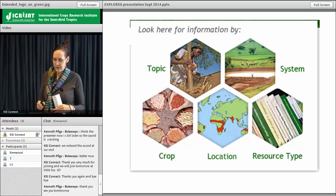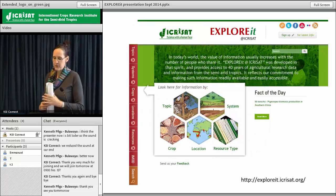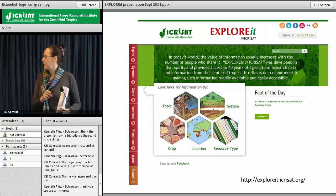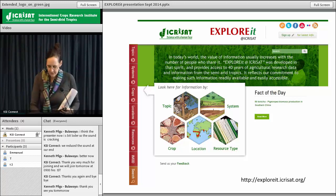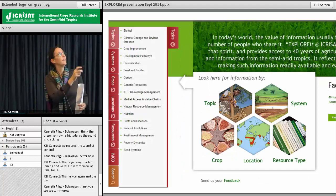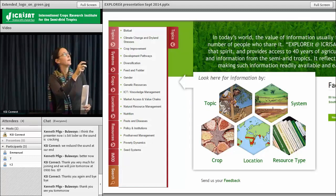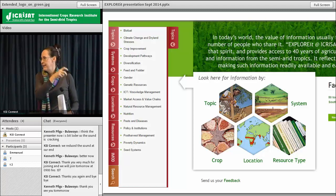So what we had to do then is create what's called Explore It, where people could find information by any of these five areas. If, for example, they clicked on topics, the menu bar that they see here, now we had to define these subtopics.